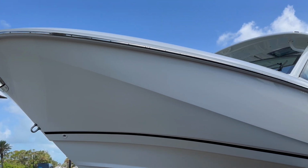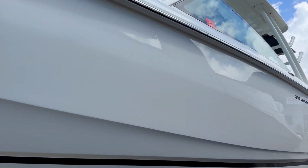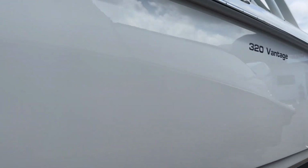This is Jeremy Bradshaw from MarineMax in Venice. This is one of my new listings. This is a very nice, well-maintained 2019 Boston Whaler 32 Vantage.